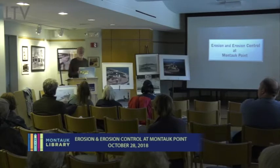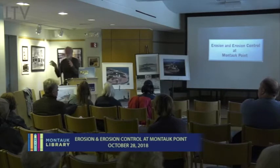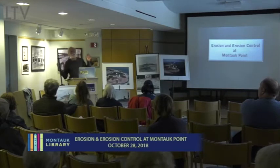1796 is when the lighthouse is built. From sandstone across the sound, barged over, horse and buggy to the top of the building. Construction starts in April, finishes in October.